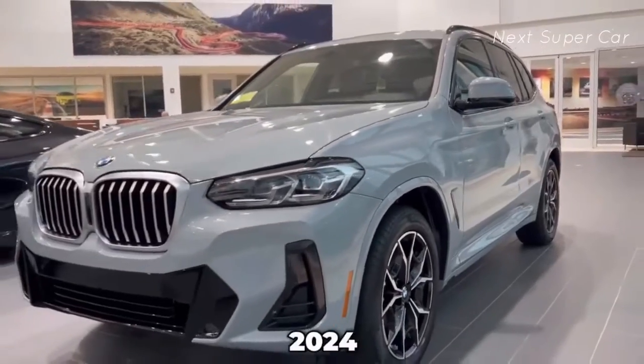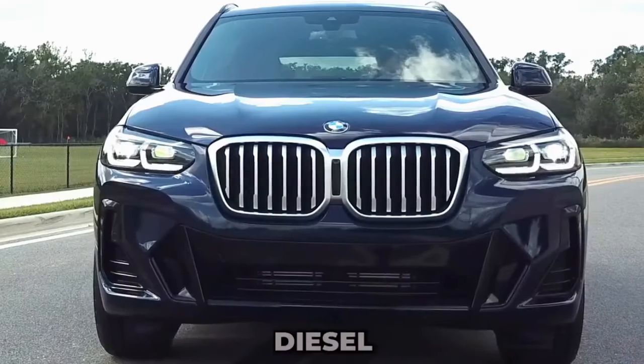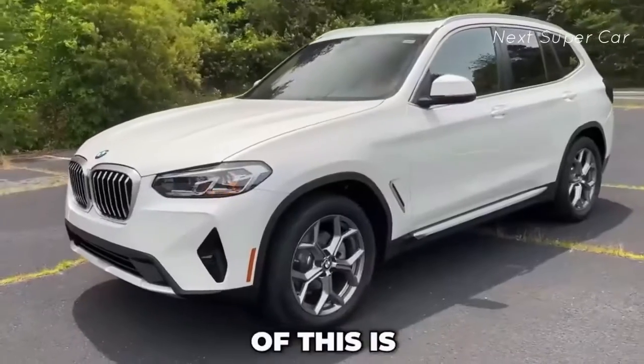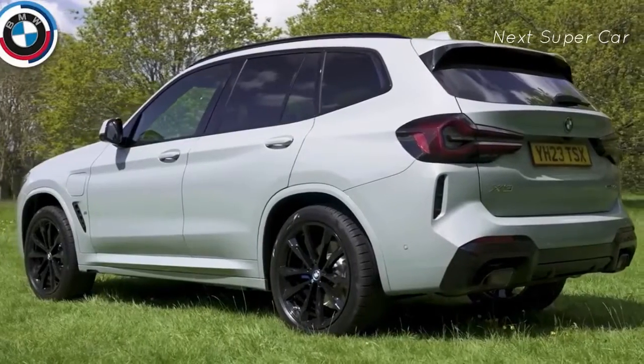The dazzling 2024 BMW X3 is set to showcase a diverse range of powertrain options, encompassing petrol, diesel, and all-electric variants, each built upon distinct platforms. And all of this is building up towards the highly anticipated new technology 2025 X3. Here, though, is why the 2024 X3 already has Beamer enthusiasts salivating.